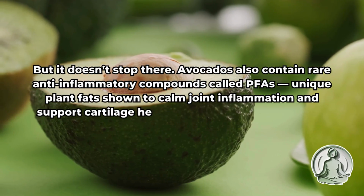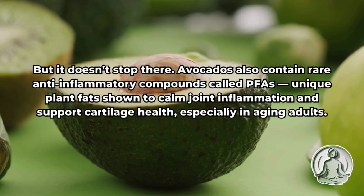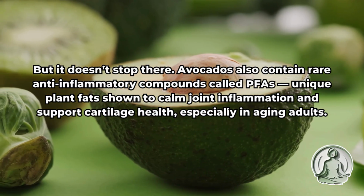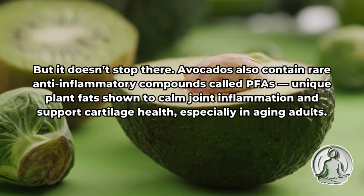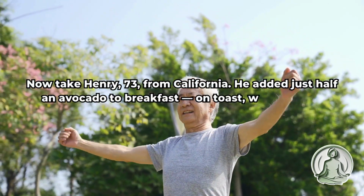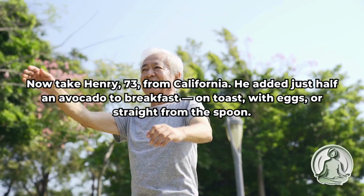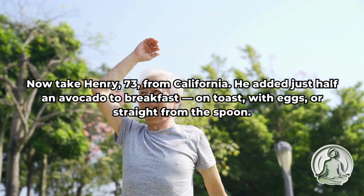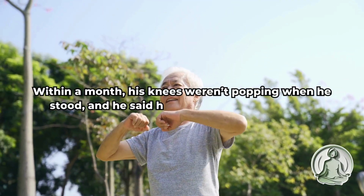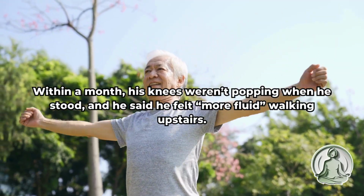But it doesn't stop there. Avocados also contain rare anti-inflammatory compounds called PFAs, unique plant fats, shown to calm joint inflammation and support cartilage health, especially in aging adults. Now, take Henry, 73, from California. He added just half an avocado to breakfast on toast with eggs, or straight from the spoon. Within a month, his knees weren't popping when he stood, and he said he felt more fluid walking upstairs.